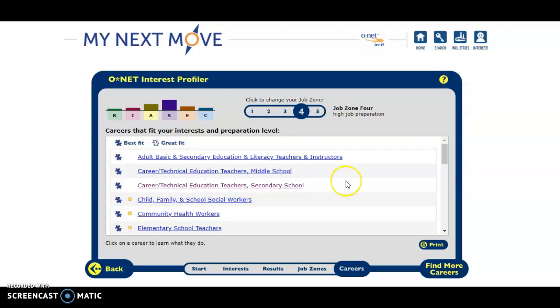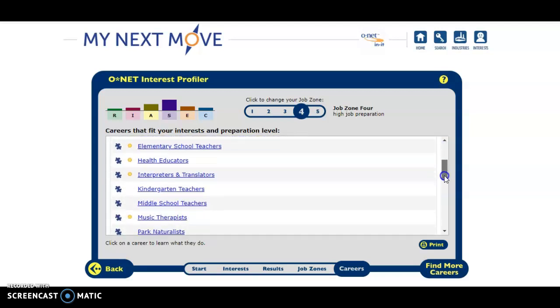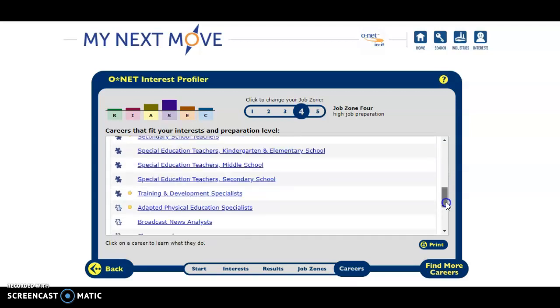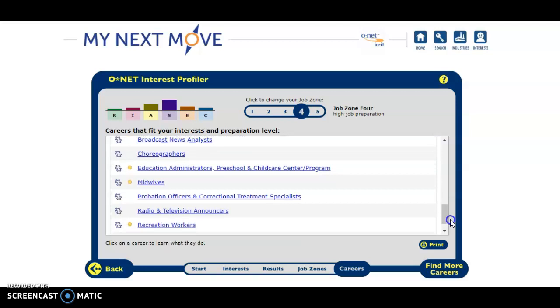I should have been a shop teacher, right? CTE teacher. So that's there. And again, there might be things that you are familiar with, like elementary school teacher. And if you scroll down, I want you to just check out some of them, because maybe there's a job here that you've never heard of or didn't think that it would be important.